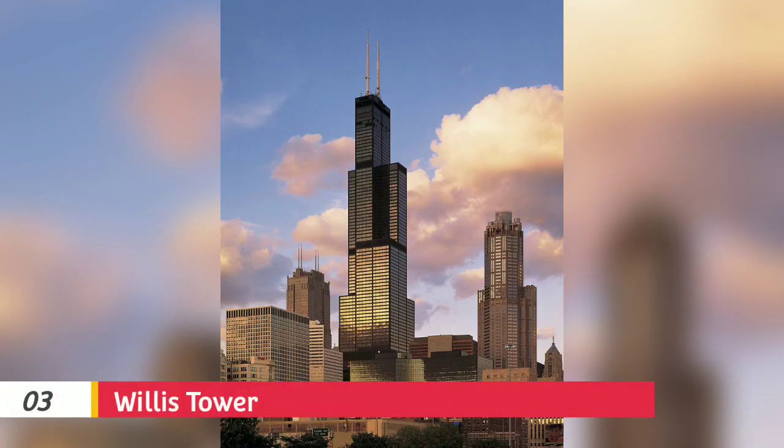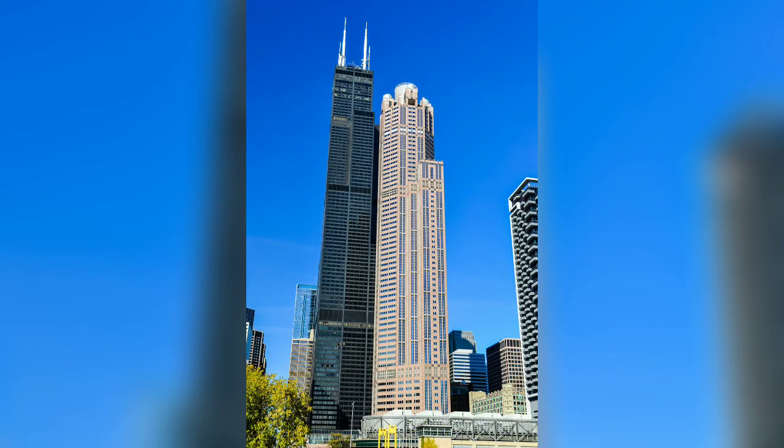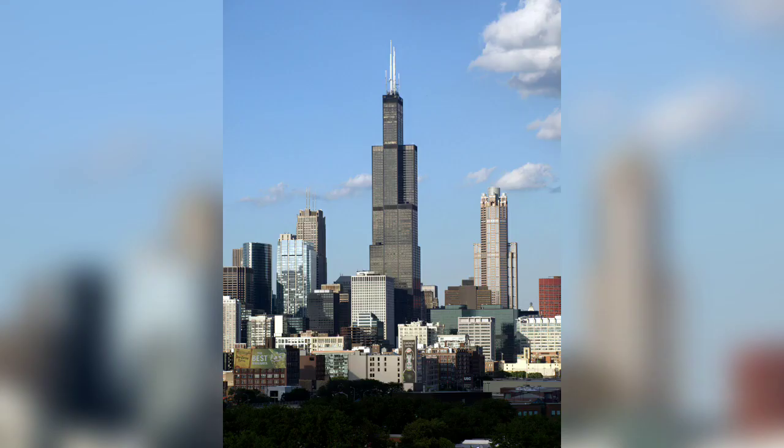Number 3. Willis Tower, Chicago. The Willis Tower was completed in 1974 with 108 floors reaching 1,451 feet into the air. It was formerly known as the Sears Tower. Overtaking the World Trade Center in New York, it became the world's tallest building until 1998, when the Petronas Towers surpassed it in Kuala Lumpur, Malaysia.